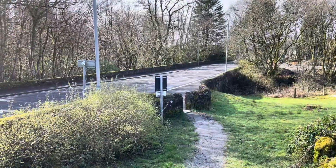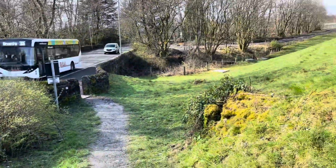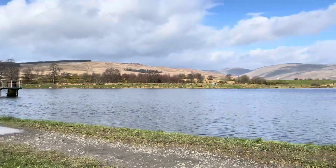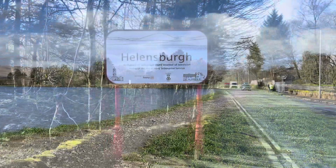Just where you're walking along the John Muir Way there, you come off that road, you're walking on that road for a little bit. And if you come off this little path here, come up here, it takes you to this. Otherwise you'd never see it from the road.